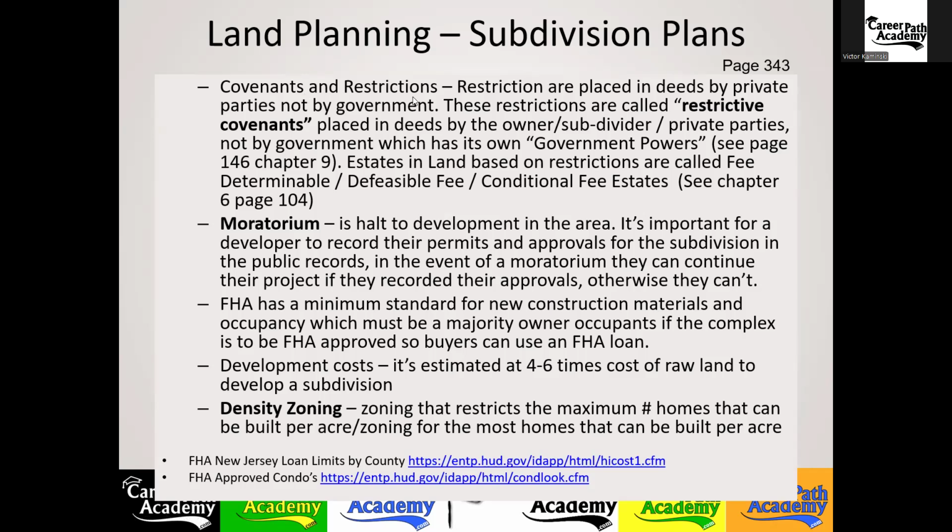Covenants and conditions and restrictions. Not the first time we heard of those. What is a covenant? It's a legal promise, usually a restrictive legal promise. Who can place restrictions in deeds? Only private parties. Governments have their own powers on how they could regulate how you use your land. So these restrictions are placed in deeds by private parties, not by government.